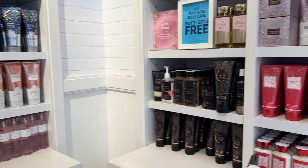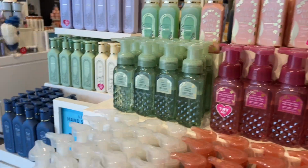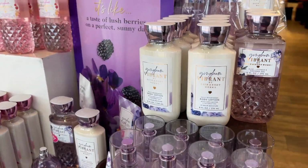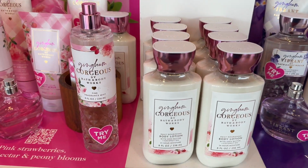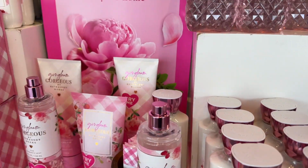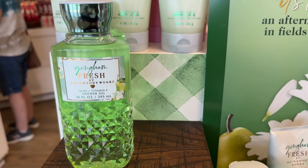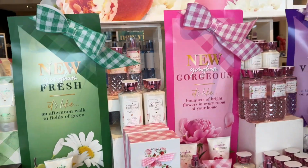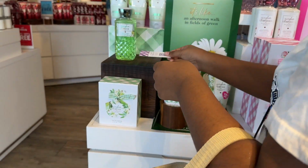This is supposed to be Nadia's birthday. She was supposed to choose about 3 items. But then, of course, they always have a sale going on. So I think this particular day it was buy 3 full-size body items and you get 1 for free. And they had so many new scents. You can see the gingham. They have the green one, which is absolutely deliciously scented. I mean, that fresh, that green, you will not go wrong. The purple is nice too, but we fell in love with the fresh one.